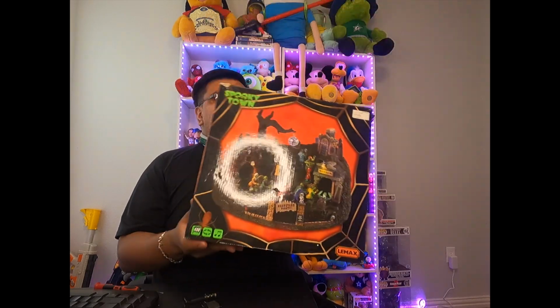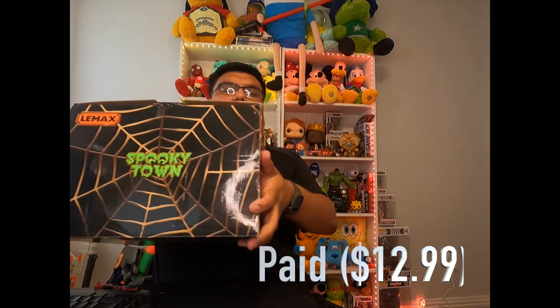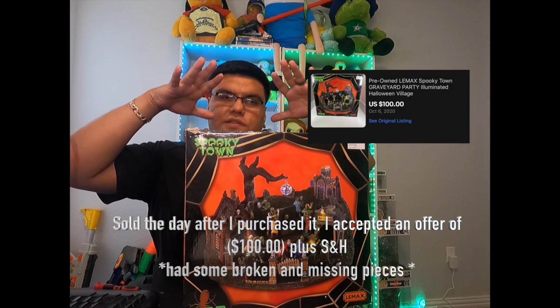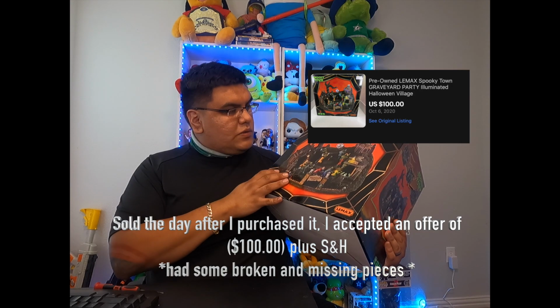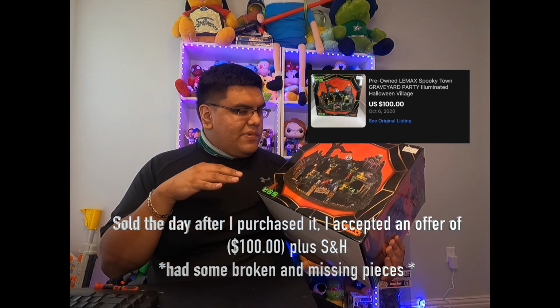Lemax Spooky Town, which I've had pretty good luck with before. I bought it for $12. This one also I bought for $12.99. Looked up some comps on this. They're going for about $200. So I'm just gonna make sure that everything in here is complete. And if everything looks good, I'm probably gonna list it around $200. If it's missing any pieces, I'm pretty sure I could still get at least a minimum of $50 for it.